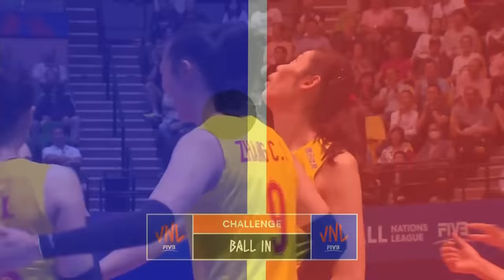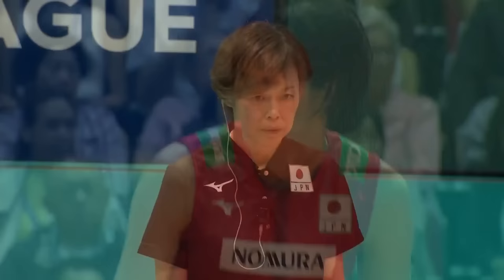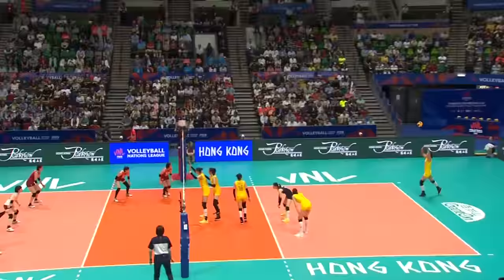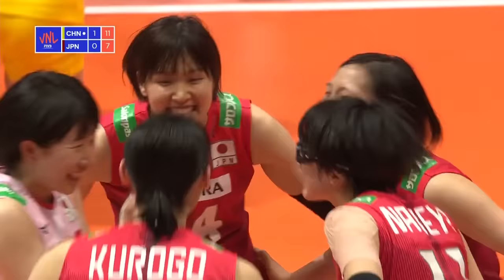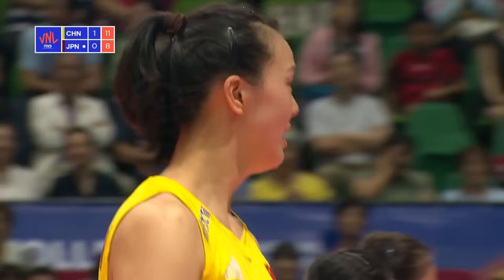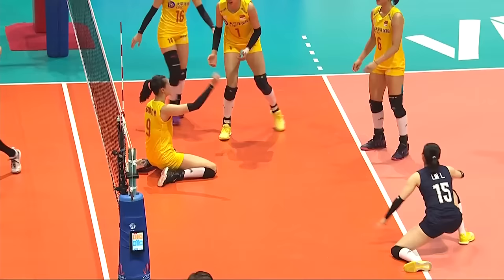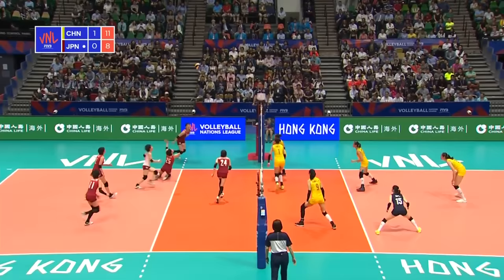Ace serve. Nakada looks on. Work again at the net for Japan. Nice recovery from the disappointment of losing that last point. Perfectly legitimate to play the ball like this. What you mustn't do is throw the ball. So you can tip it into play like that. That's good effort to beat Lin Li. So the new libero on court for China. They're brought on to pass. And she's passed it well, but Japan's still in the rally.